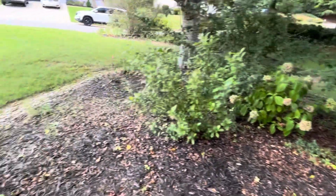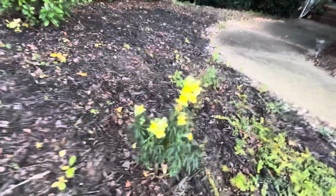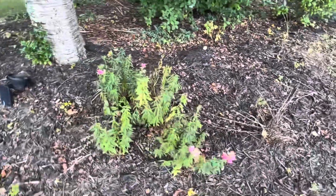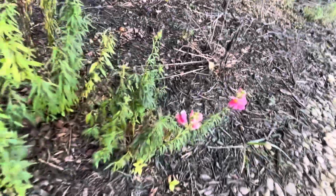More hydrangeas that are finished up. We do have one snapdragon here, which didn't do much in the spring, and it's blooming now. For some reason, it's been on a really delayed cycle, which is interesting because the ones over here were wildly in bloom back in the spring, and then they finished up. We have a couple areas that are blooming just a little bit, tiny little bit of color, not a whole lot.